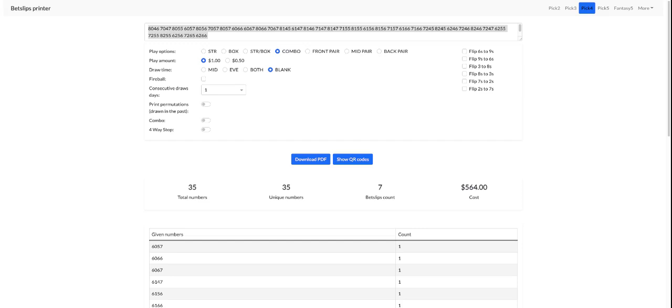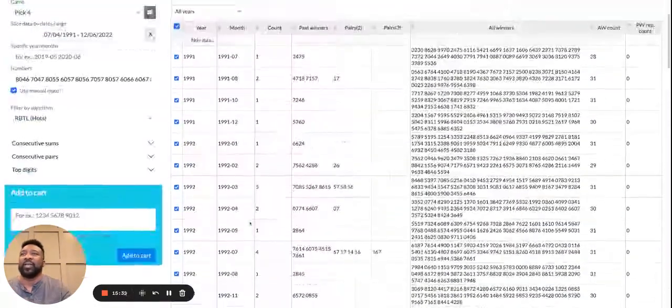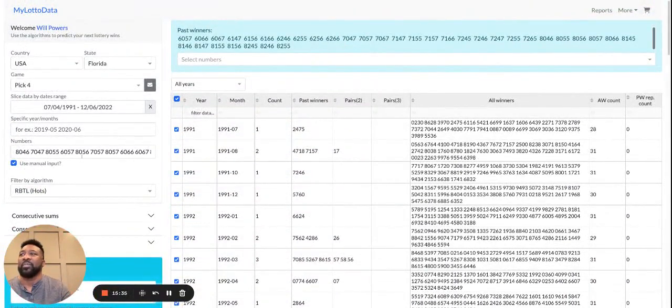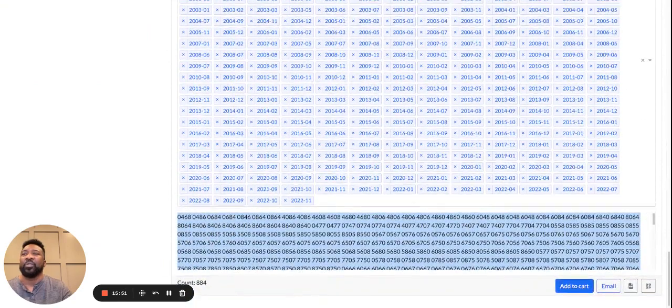So now if I do a unique on this, right, and I look at it, now I'm down to 443 numbers. So before, I'm going to select this, right? Let me do it over again. I don't know why I just did that. So I took that list of numbers, I put it here in manual input. I got this list of numbers up here. I'm using RBTL, I'm selecting everything, right? And I'm doing exclude past winners.